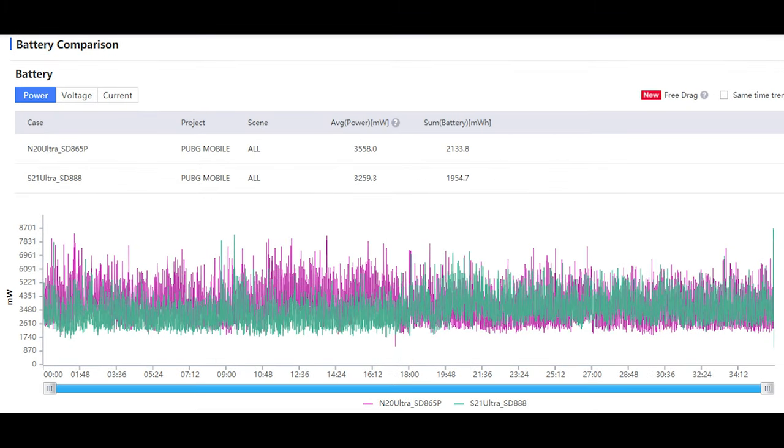Now let's look at the power consumption. Here we see a little bit of improvement from the Snapdragon 888. The Note 20 Ultra actually uses 3.5 watts of power on average, while the S21 Ultra uses 3.2 watts of power. So there's about a 9% decrease in power consumption maybe. And actually I can't say how much is due to the Snapdragon 888 processor, because we know that the S21 Ultra also uses a more efficient display, and maybe the RAM is also more efficient. So maybe there is some improvement from the processor, but it's quite small, a very marginal improvement.